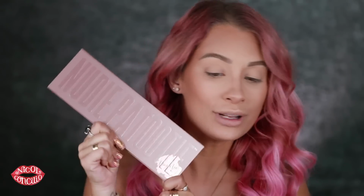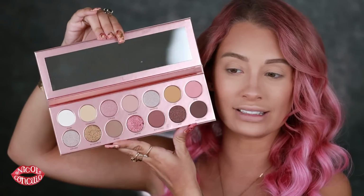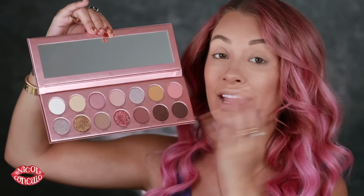So today I wanted to do a tutorial and little first impressions of the Nudie Patootie palette from Laura Lee Los Angeles. I just received this the other day at her launch party. This is what the palette looks like inside. It is a big palette.